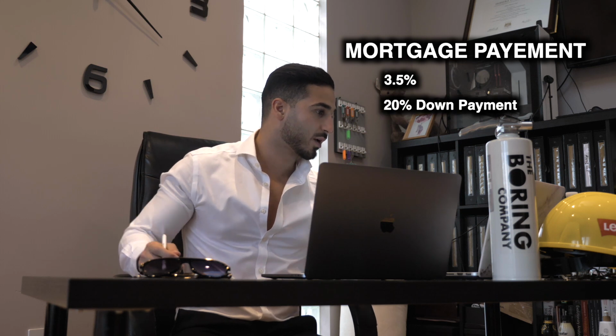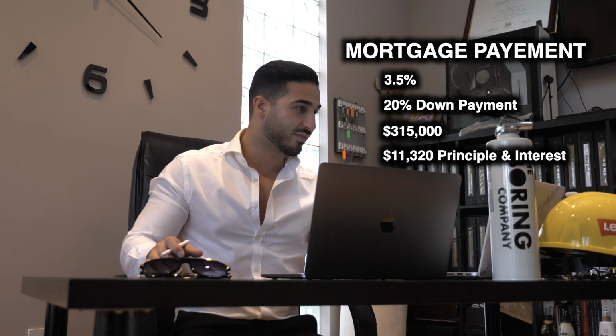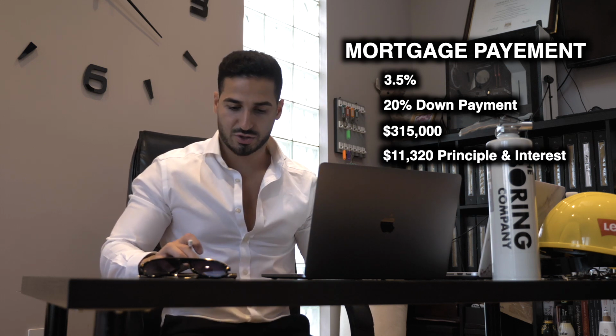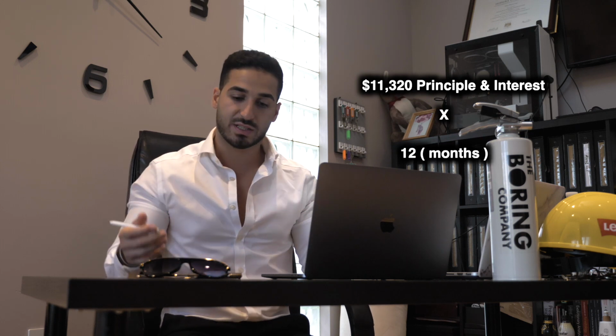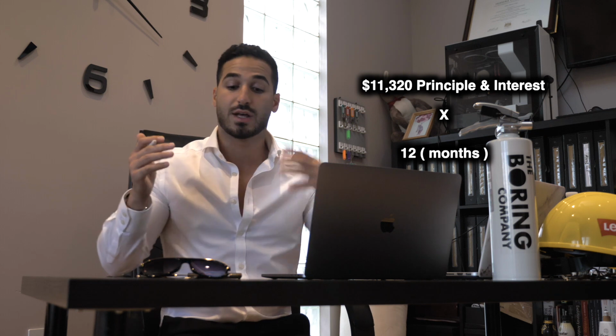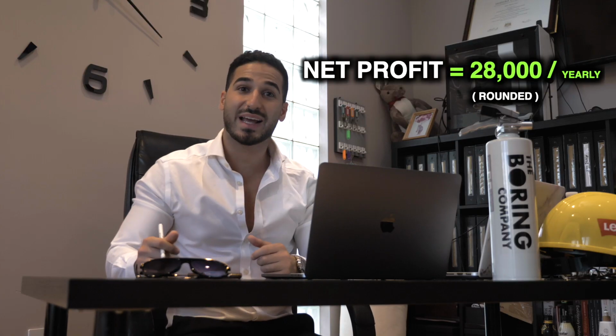Now, another thing is to get a mortgage. Now, if you were to get a mortgage, your mortgage payment would come out to, at 3.5%, 20% down, on $315,000, around principal and interest, $1,132. So what you can do is take that $1,132, times that by 12, and you know that you have an extra expense for mortgage, principal and interest, of $13,584 a year. And if you take that off the $42,380, you would be left with a net profit of $28,000 a year.